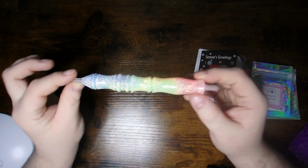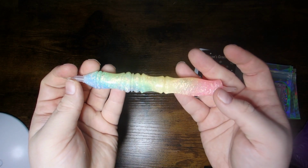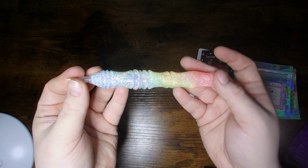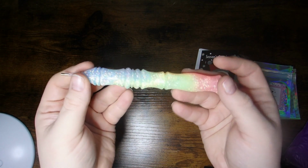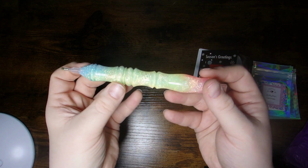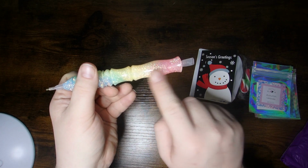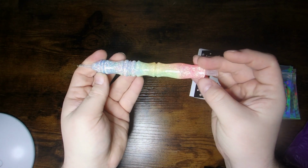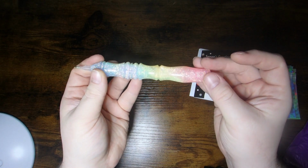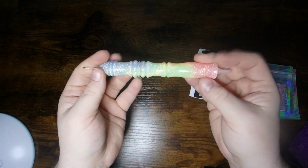So here it is. Absolutely gorgeous. Just love the sparkles and the colors. It's a little bit purple-ish in that blue there a bit. Some green, a little bit in the yellow, and then some orange kind of into the pink. But very, very pretty. Absolutely love it between the glitter and the pastel rainbow colors.